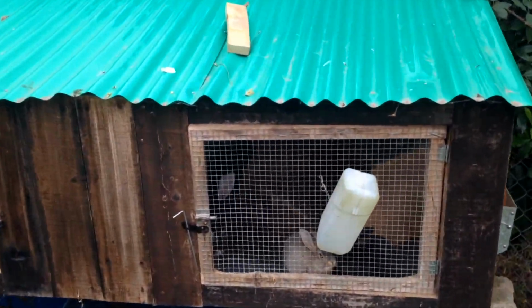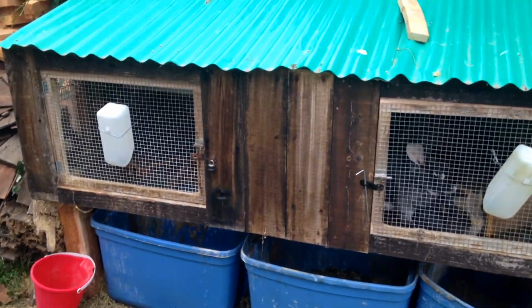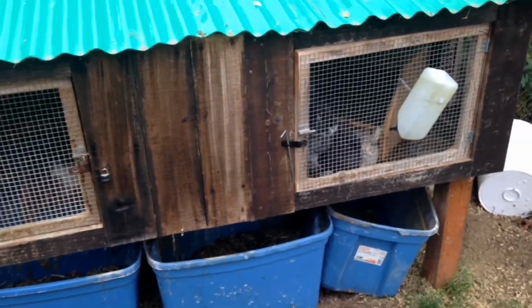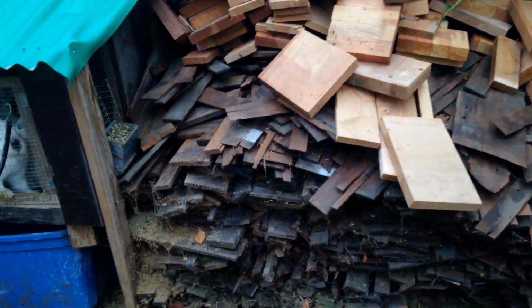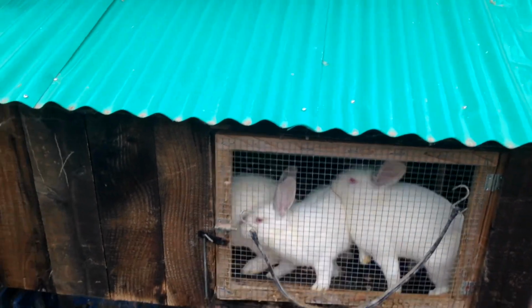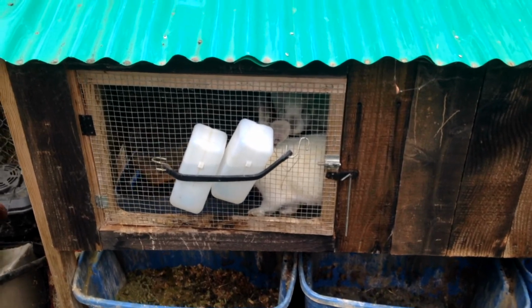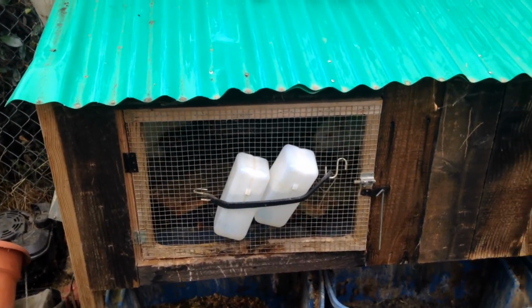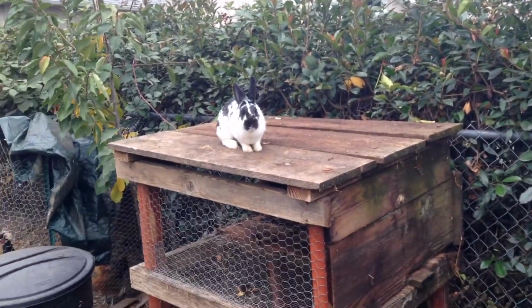Another thing that we have are rabbits. They're really minimal costs. I think we got these hutches for free. I think we paid a few bucks for the rabbits, but the water bottles are the most expensive thing. I think those are about $8. Here's my kindling pile, some more rabbits. You could have fewer rabbits, you could have more rabbits. It all depends on how much time and effort you want to put into being self-sufficient.